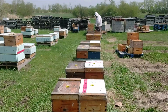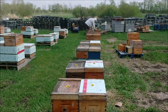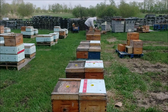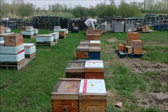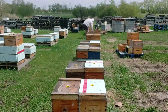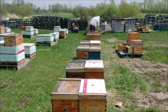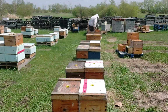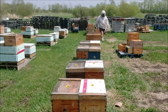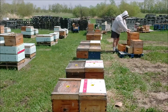Just the whole idea that it's going to cost, people. It's almost like people try to scare new beekeepers. Oh, it costs you too much honey to have the bees draw their own comb. That alone, I say, is nonsense. I just think that's nonsense. But that's just me.